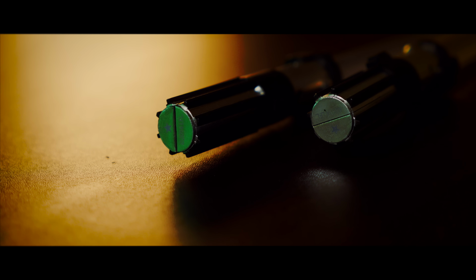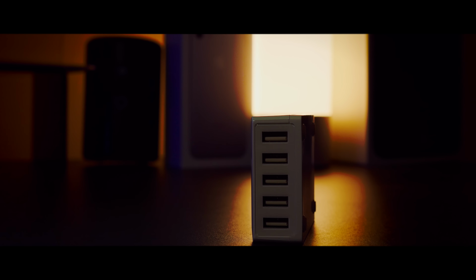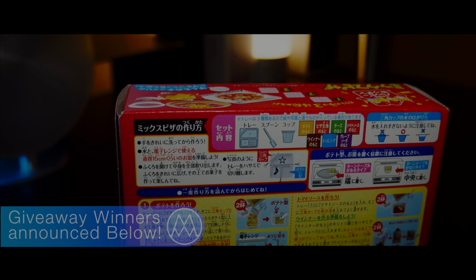So pretty much every time I make a best tech video, I'll have at least 5 or 6 people tell me, Aaron, this stuff is way too expensive. Now bear in mind, it is really hard to find good tech products under $10, and I didn't just want to show you guys a load of rubbish. So consider this more of a cool stuff under $10 because it's a little bit different, but I think you'll like it nonetheless.